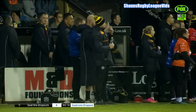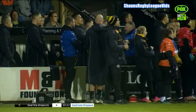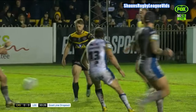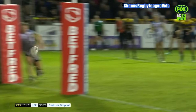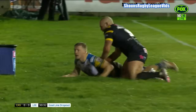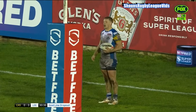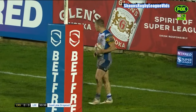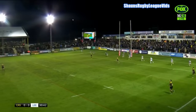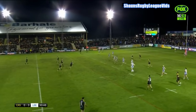Now we're getting to a situation where I don't know which team gains more confidence in these situations. The fact that Cass keep turning the Rhinos round and getting the ball back, or the fact that the Rhinos keep shutting out the Tigers, because this is the 5th goal line dropout in half an hour's football played. You know, the Rhinos could grow in confidence from this. Yeah, no, Leeds have been on the ropes. If they somehow could get a sucker punch at the other end.